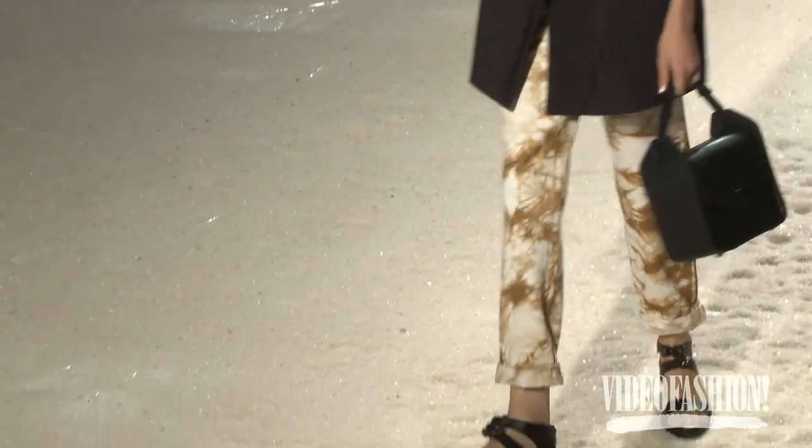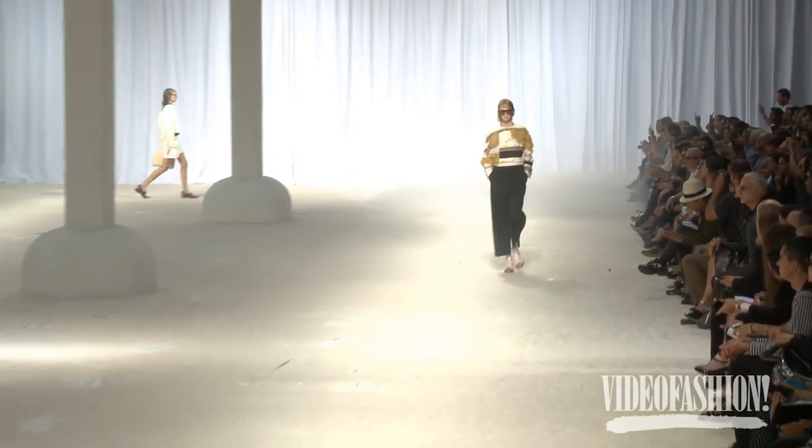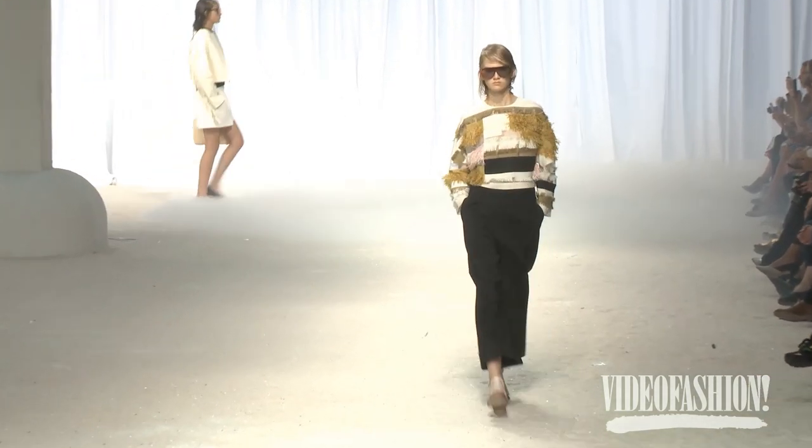I liked his earthy coastal inspiration. I thought that the prints were really interesting, and the textures. There was a mixed media, like sort of raffia and knit sweater that was very cool.